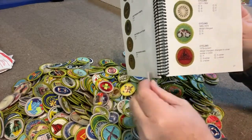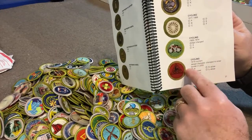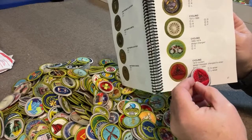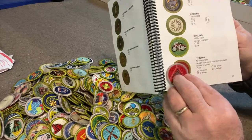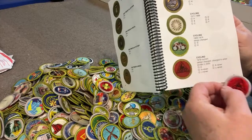So any cycling merit badge made between 1975 and 2000 would have the green border, and that would not be considered really a current merit badge. But the same design with this silver border from 2000 on, that's really going to be a modern badge. Again, in my mind, I'm not worried about it not having an imprinted Scout stuff backing. It's still the exact same design that you would earn.